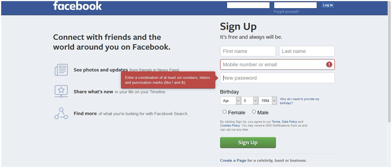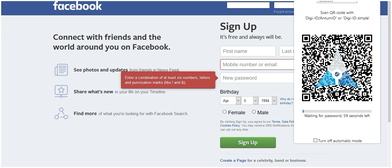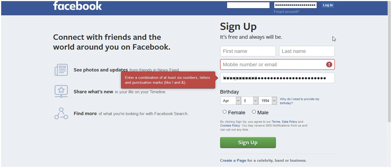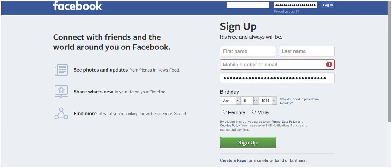Alright, so now I'm going to demonstrate this process working. I'm going to first generate my QR code. Now I'm pulling out my cell phone, scanning that QR code, verifying my thumbprint, sending the password now. And as you can see, it says it's safe to close this extension. And as you can see, my password was automatically pasted in here. So I could just simply click login and I would be logged in.